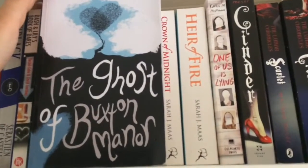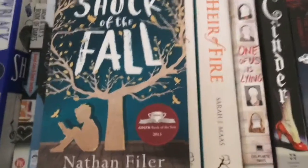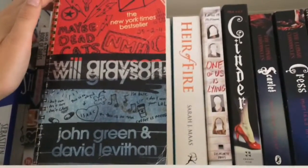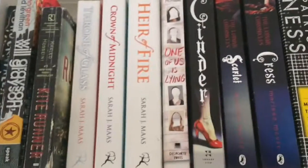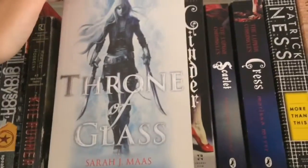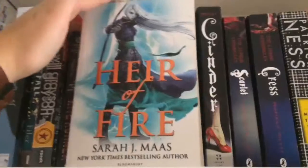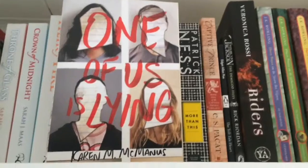The Ghost of Buxton Manor by Jonathan L. Ferreira. The Shock of the Fall by Nathan Filer. Will Grayson, Will Grayson by John Green and David Levithan. The Kite Runner by Khaled Hosseini. The first 3 books in the Throne of Glass series: Throne of Glass, Crown of Midnight, and Heir of Fire, all by Sarah J. Maas. One of Us Is Lying by Karen M. McManus.